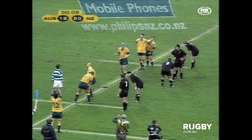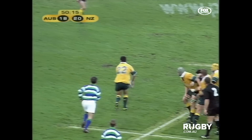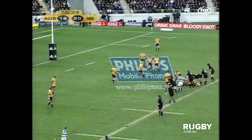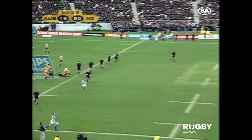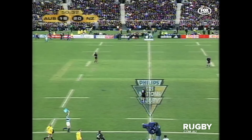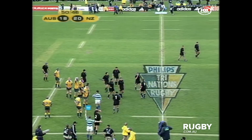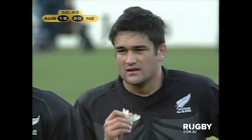Jeremy Paul short to Giffen. Paul again for Gregan. Oh dear, not such a good pass, but Daniel Herbert does well to scoop it up. Gregan looks about. Larkham doing a fair bit of kicking as the All Black defence comes up very flat. No points scored so far in the second half. 10 minutes in.